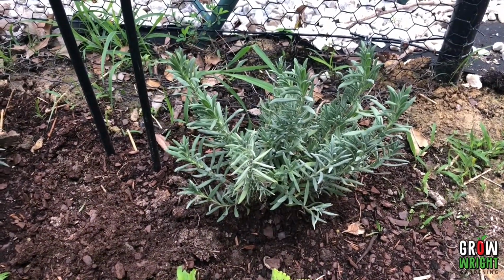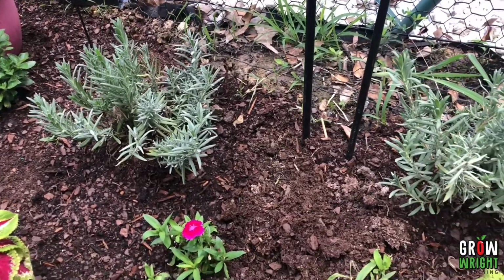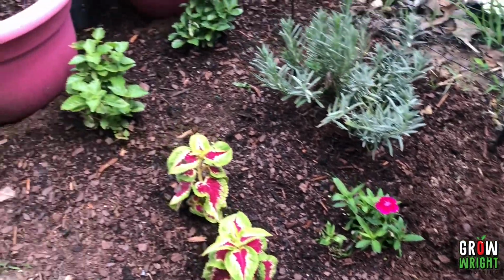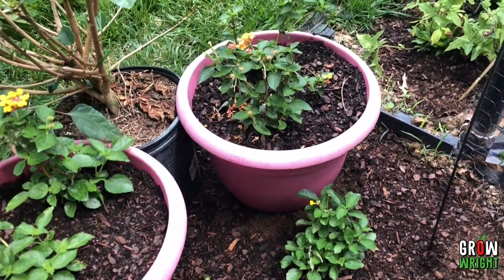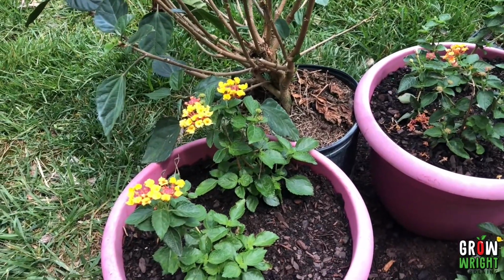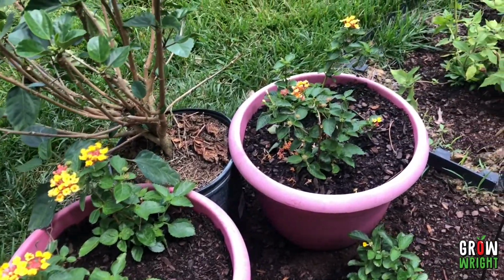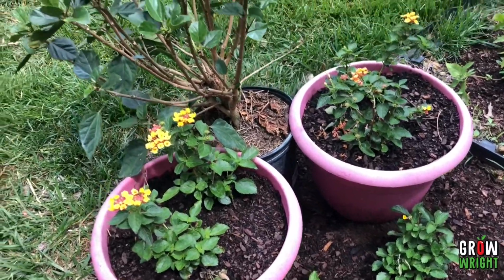This is lavender. I paid $5 for each of those, which is a steal. Dianthus, those were $1. And then here are the lantana that I saved for $1 a piece. I was at my local nursery earlier this week, and they had a hanging basket of lantana for $25. So here's all my lantana for $6 right there.